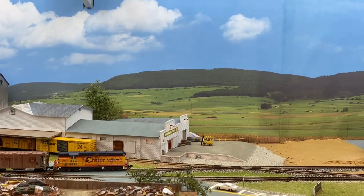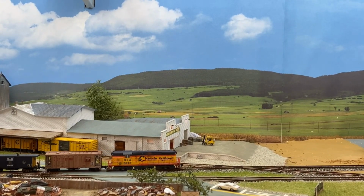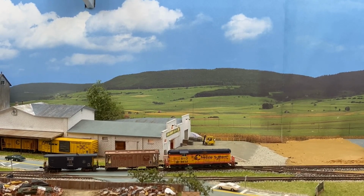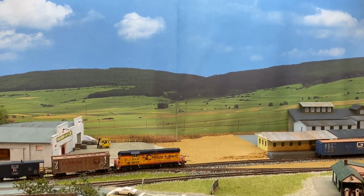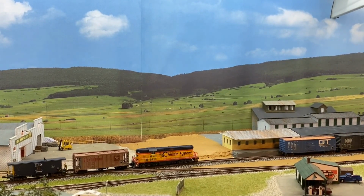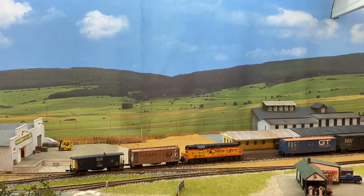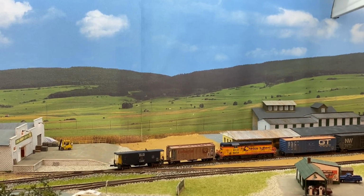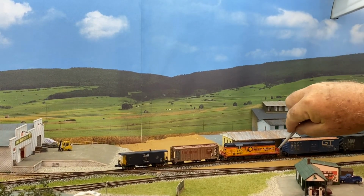So let's pick up with part 4, switching Ohio Firebrick. All we have to do at Ohio Firebrick is pull the N&W boxcar, and that means we have to respot the Grand Trunk boxcar. Since I just have one car and a caboose, we're just dragging them with us, and that'll help me out a little bit later on.